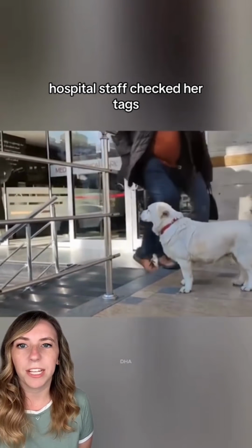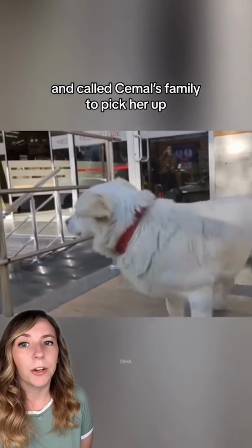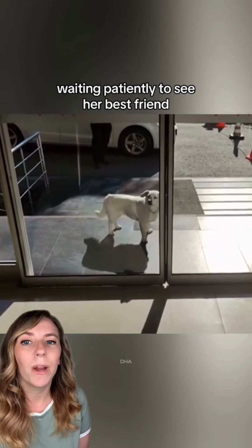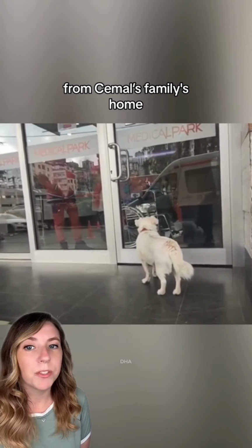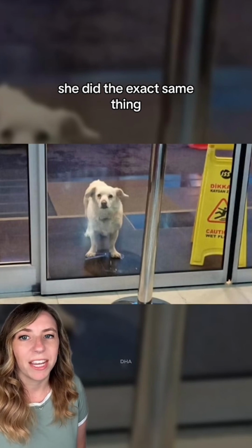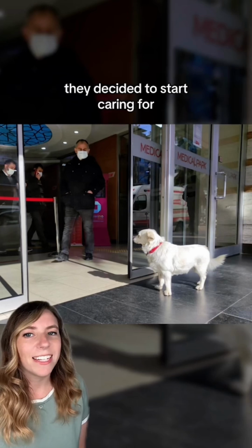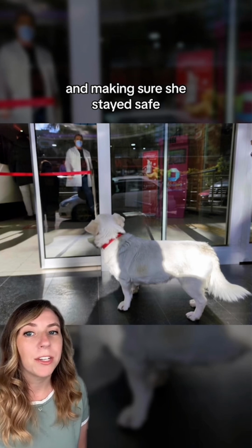Hospital staff checked her tags and connected her to their newly admitted patient and called Jamal's family to pick her up. But the next morning, Bonk was right back by the entrance of the hospital, waiting patiently to see her best friend. She had made another escape from Jamal's family's home, and when she was returned to the family again, she did the exact same thing the next morning. At this point, hospital staff had become fond of Bonk, and they decided to start caring for and feeding her themselves while keeping an eye on her and making sure she stayed safe.